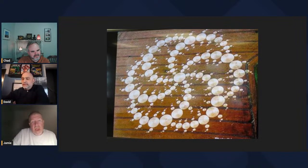Chad, in your research, did you notice any connection between these crop circles and the Nazca lines? Do you have any idea what the Nazca lines are? The ones in South America, they're the huge pictograms, but you can only see them from the sky. From the ground, they just look like lines, really. Yeah, but from the sky they make the big bird symbols and so on.